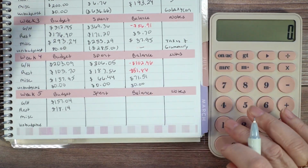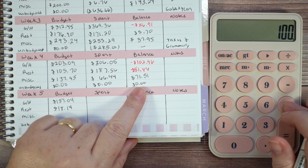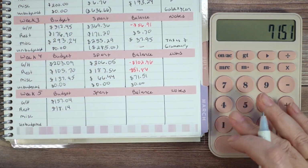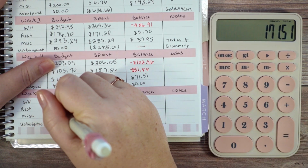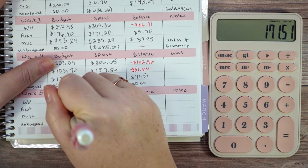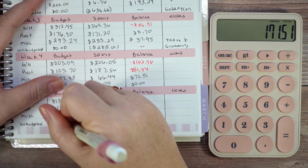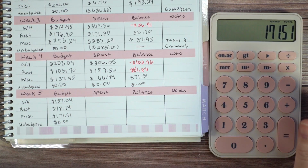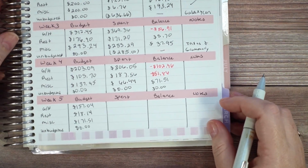All right, and then $100 for miscellaneous. I won't move my notebook because you can see that. And because I have so much in the miscellaneous, that could cover some of the costs. That gives me $171.51. I've not seen as much as this in a long time. And so, yeah, that's pretty good as far as the budget. So I'm going to zoom out.